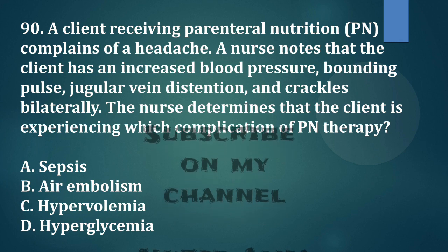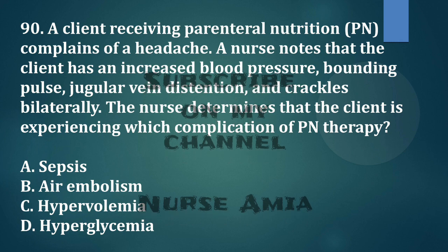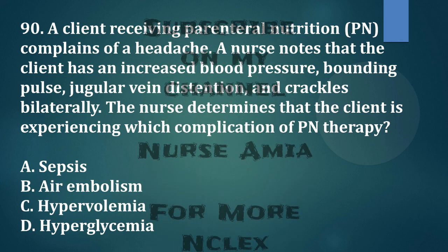A. Sepsis. B. Air embolism. C. Hypervolemia. D. Hyperglycemia.